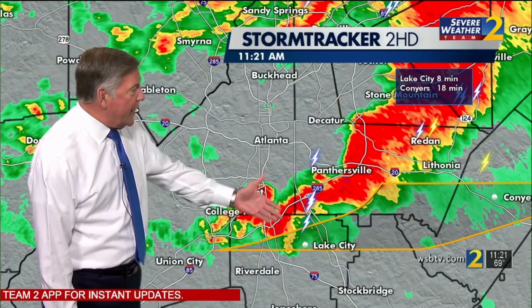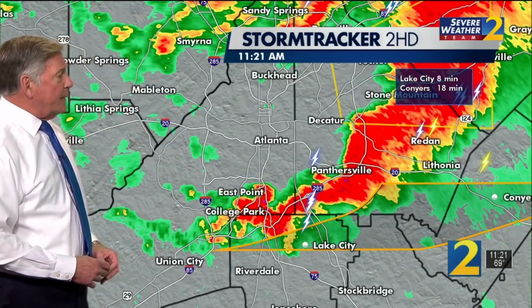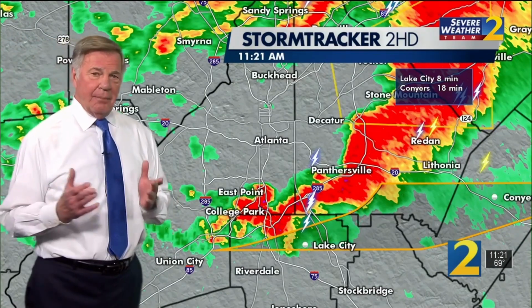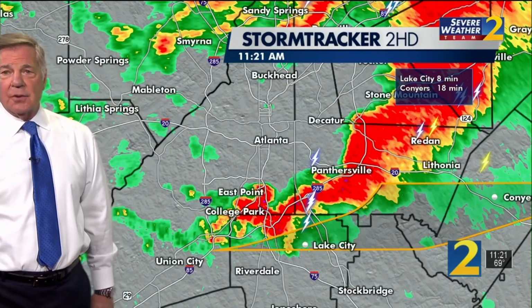Brian is putting the storm track on here on the lower part of this squall line. So that's Lake City. You're in the sights here for that storm in about 8 minutes. Conyers, you have 18 minutes to prepare. And again, brief spin-up tornadoes can occur at any time along this. Brian, we had a fairly long track. How long was that tornado on the ground there?